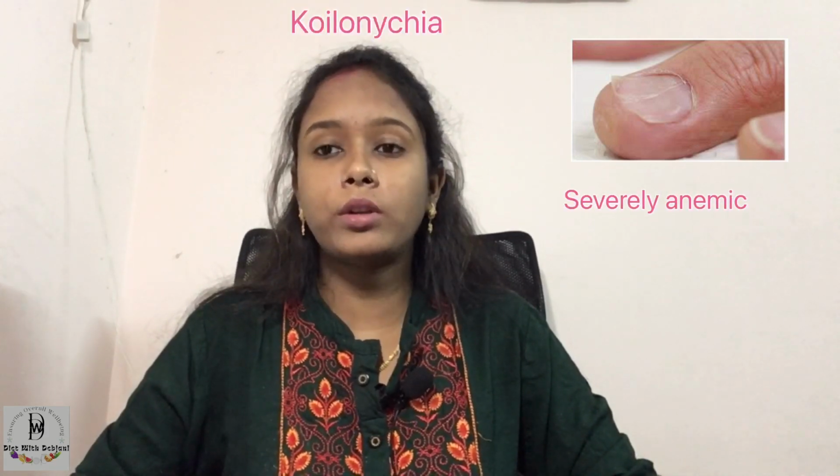Another easy sign and symptom is to check for swelling in the leg. In case the person is anemic, there will be swelling in the leg when they are sitting for a longer time. And the most prominent symptom in severely anemic people is the shape of the nails. If the nails have turned into the shape of a spoon, then the person is severely anemic. This condition is known as koilonychia.